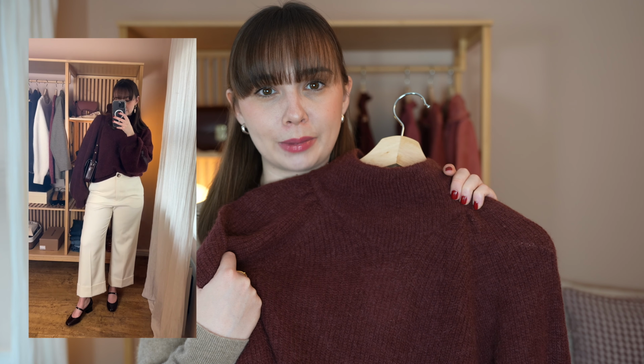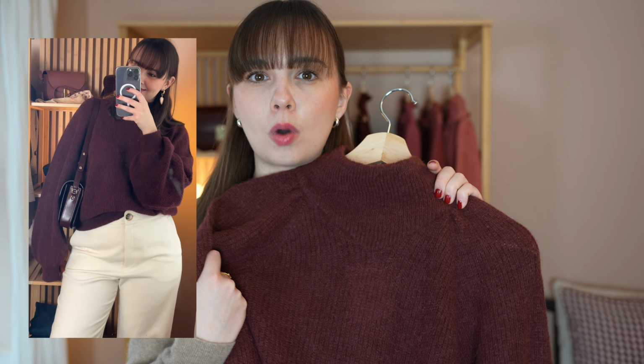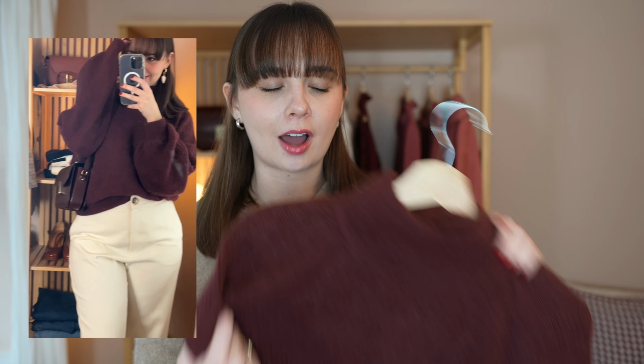I think this colour does suit me. Of all the things I've bought recently, to be honest, this is the one that when I put it on, I feel like, yeah, this is my colour. So you'll have to let me know if you agree. But yeah, this is one of my favourite pieces, and I'd definitely be tempted to get it in other colours. I would really recommend it if you're looking for an alpaca knit.